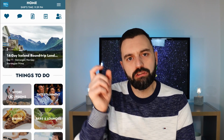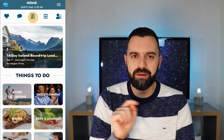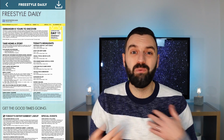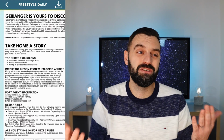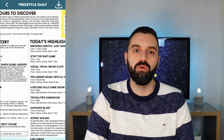And then the next one along the top, the little piece of paper looking thing with a little ship and some lines on, is your Freestyle Daily. So basically the paper copy, what gets left in your cabin, we hate carrying that around. So you can just go on the app and see the online version of it. It's the same. It's just personally a handy thing, but you still get a paper copy left for you. On our cruise, we constantly got left the Spanish version. So it's a good job we had the online version as well.